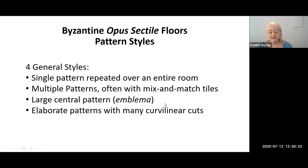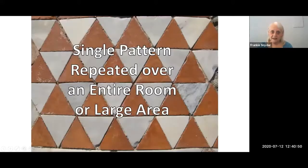The third style is a very large central pattern called an emblema. And then the fourth style is very elaborate patterns that use many curvilinear cuts, meaning the tiles don't have straight edges, they have lots of curved edges on them. So we're going to go through these 4 styles one at a time.